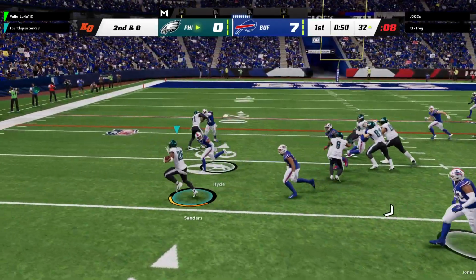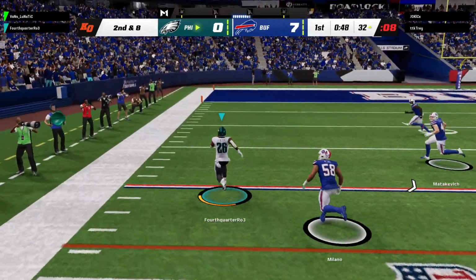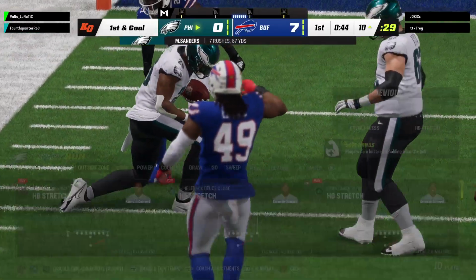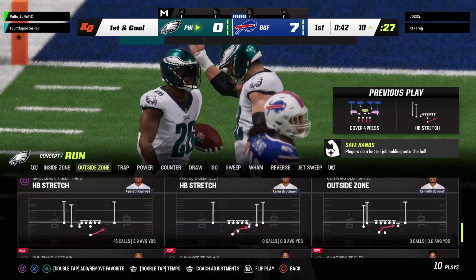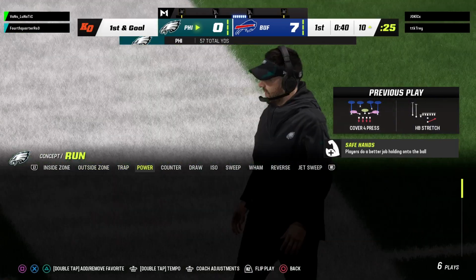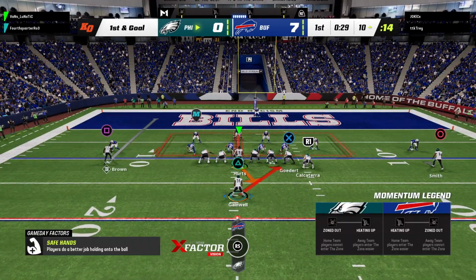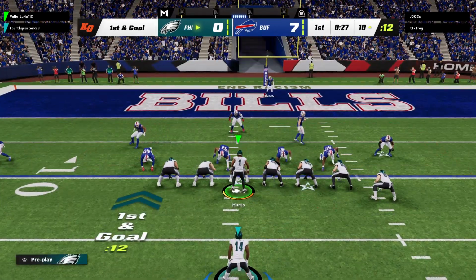Now Sanders. And he's got some space here. And he's taken down, but not before reaching the 10-yard line. 57 yards rushing for him now as he has gotten the night off to a hot start. 1st and goal and a chance to get that initial touchdown right back.